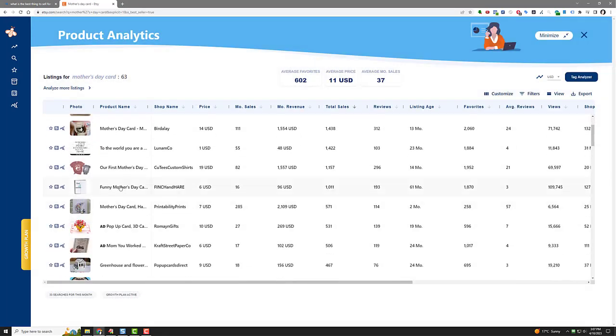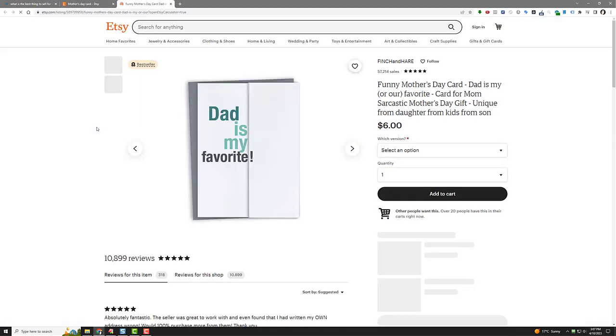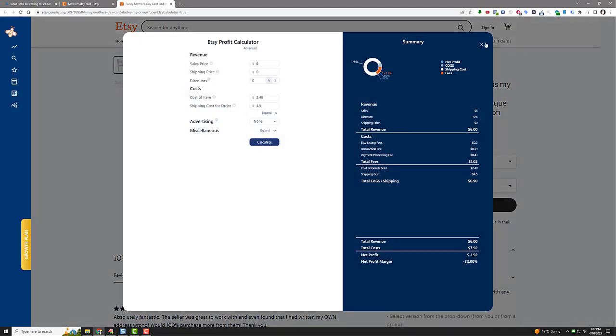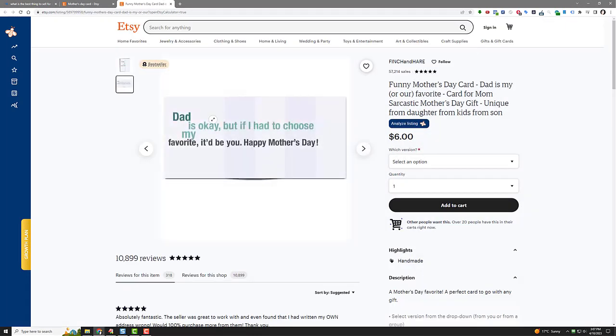You could do those. Funny Mother's Day card, here's one. Do your own version of something like this. This one's actually funny, I've seen this one. So it says like, Dad is my favorite, and then they open it, and it says, Dad is okay, but if I had to choose my favorite, it'd be you, Happy Mother's Day. How easy would that be to put into a card? Like, you could even put the fold lines if you wanted, so people know where to fold them if they don't know how to do that. That's got a lot of reviews, which means it's got a lot of sales. They're selling that for $6.